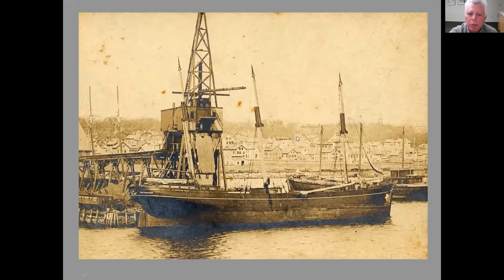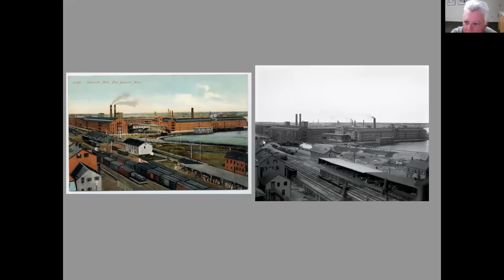So I think we'll probably be able to see that here's Wamsutta Mills, and it has its own spur. And this is where a lot of the cotton for the mills, that came via the rail, was stored before it was taken to the mills to be spun.